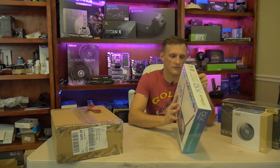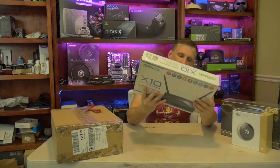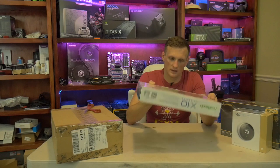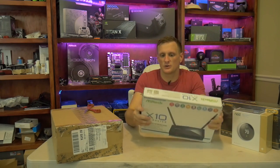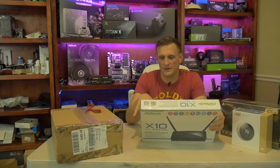It might be too small for my particular house, so we'll have to test the range, of course. Let's see here. It doesn't seem to have a range indicator on it, but we'll figure it out. I'm not sure what the IoT does, but it's a home automation hub function.